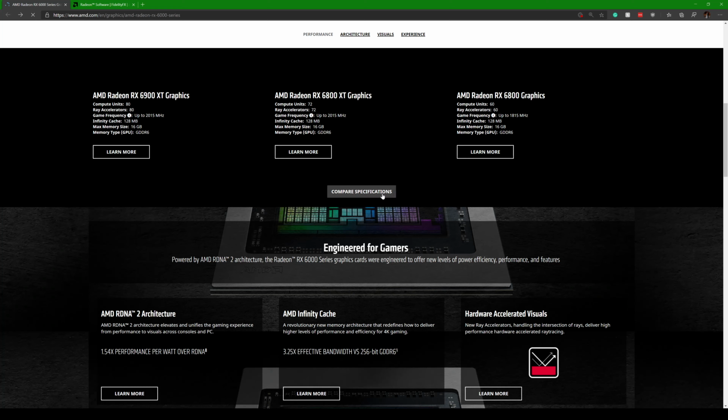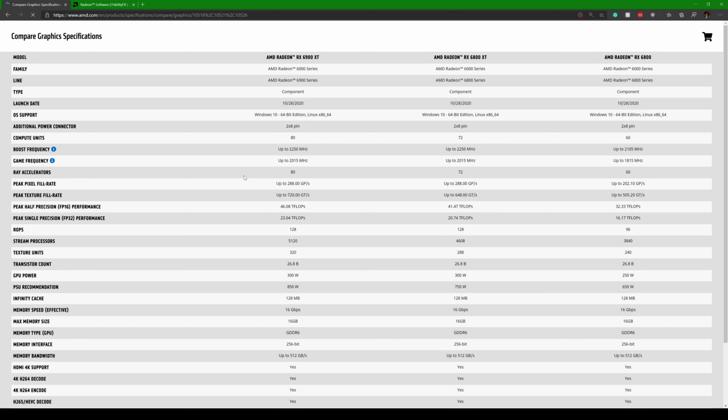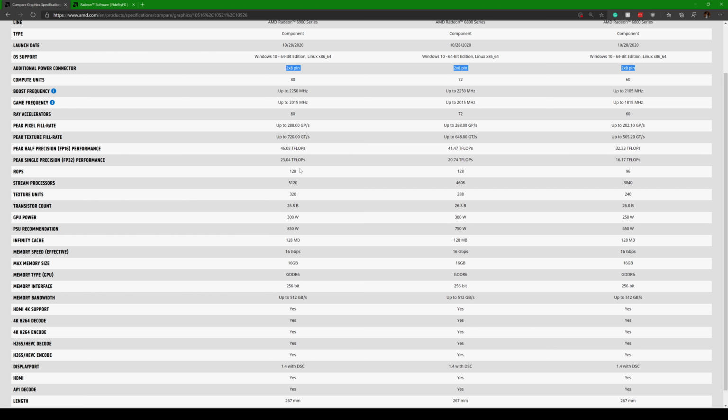But let's go back. Let's compare specifications. That's what I want to do. So overall here, they kind of go through and announce a little bit. All these are going to be two 8-pin connectors across the board. So 2x8-pin on your additional power connectors. They do support Linux and Windows. They were announced today. They have a little bit about your peak texture fill rates, pixel fill rates, your teraflops.